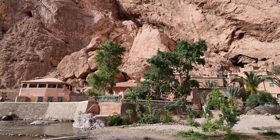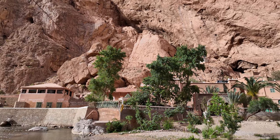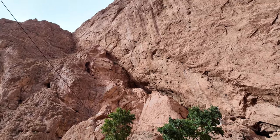Yes, this is definitely the hotel that the rock fell on, the avalanche that Lydia was talking about. There's a rock there, right on top of part of the hotel. Goodness, you wouldn't have wanted to be staying there.